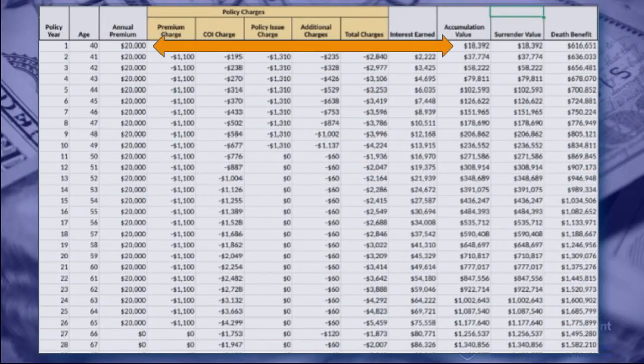So here we have a policy for a 40-year-old that's putting $20,000 a year premium in every year for 26 years until they're age 65. If you turn your attention to the header and the cells that I have in orange, you'll see the header is labeled policy charges. And you'll notice that there is a premium charge, a cost of insurance charge, the policy issue charge, additional charges. And those charges are subtracted from the premium, and that results in how much cash value is there on day one of the policy. And then at the end of the year, the interest crediting or dividend crediting occurs. And that's when the growth is credited to the account.